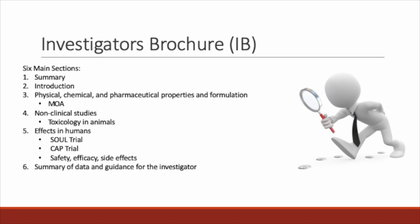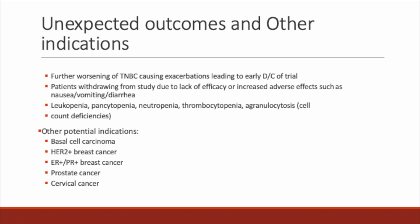We discussed concepts including the mechanism of action, preclinical studies in animals, our recent trials in humans involving the SOL and CAP trial, which discussed safety, efficacy, and side effects. There also may be some specific adverse effects that were not seen in animal testing but seen in human trials that we weren't expecting. These may be combated with a lower initial dosing, and some outcomes may include progression of triple-negative breast cancer that causes exacerbation leading to discontinuation of the trial, as well as patients stopping the trial early due to adverse effects.